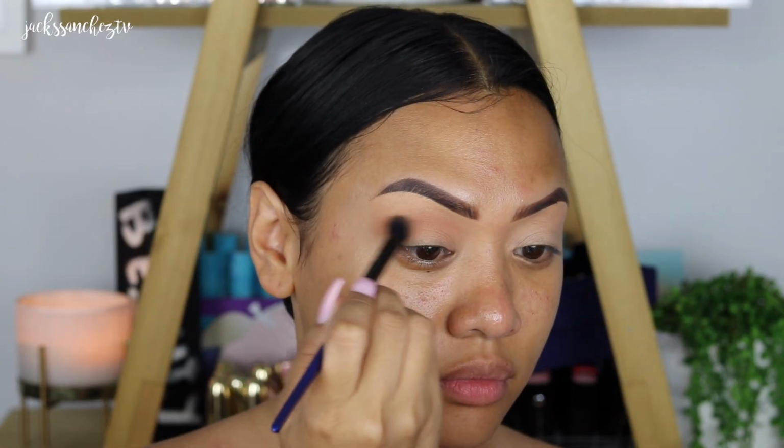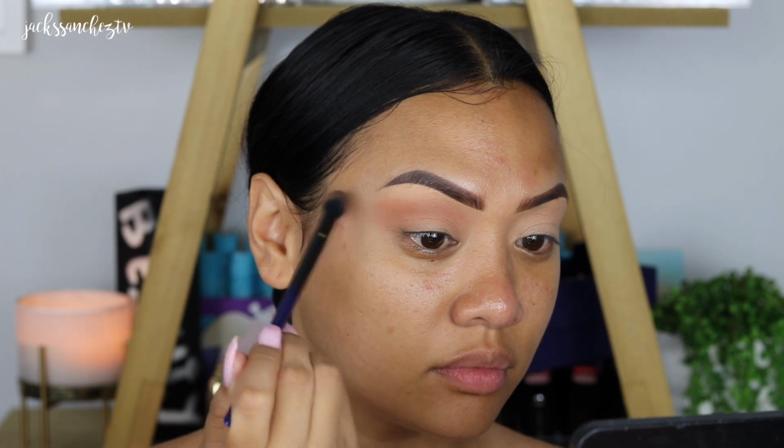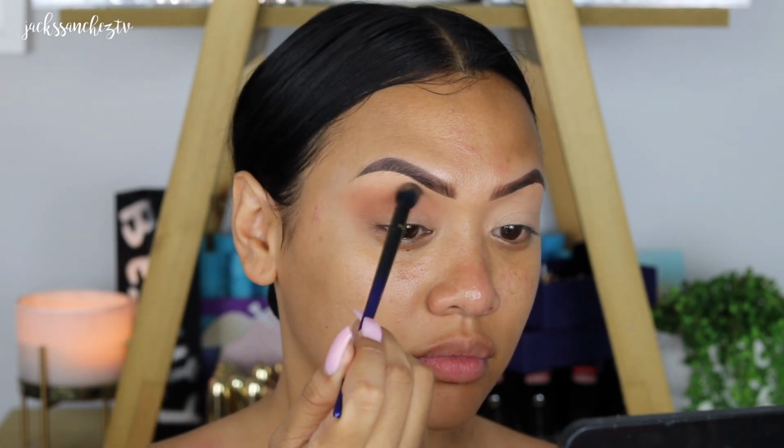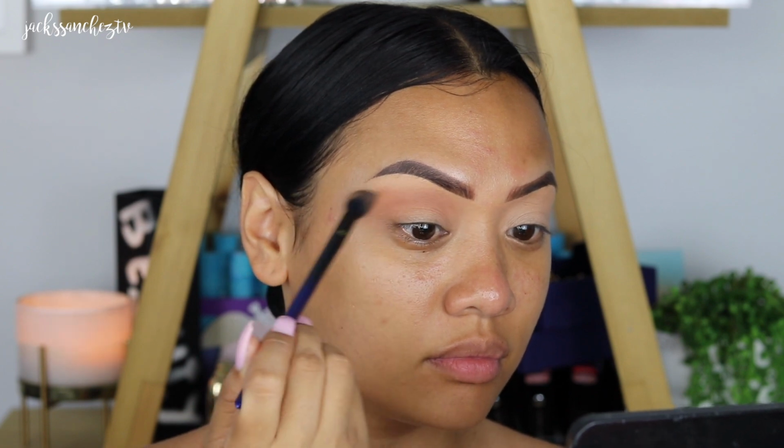Going in with the shade Burnt Orange and this fluffy eyeshadow brush by Real Techniques, just placing that right on my crease, using small circular strokes, really concentrating that. This will work as a transition, and this will really help with creating a beautiful gradient in between eyeshadows.